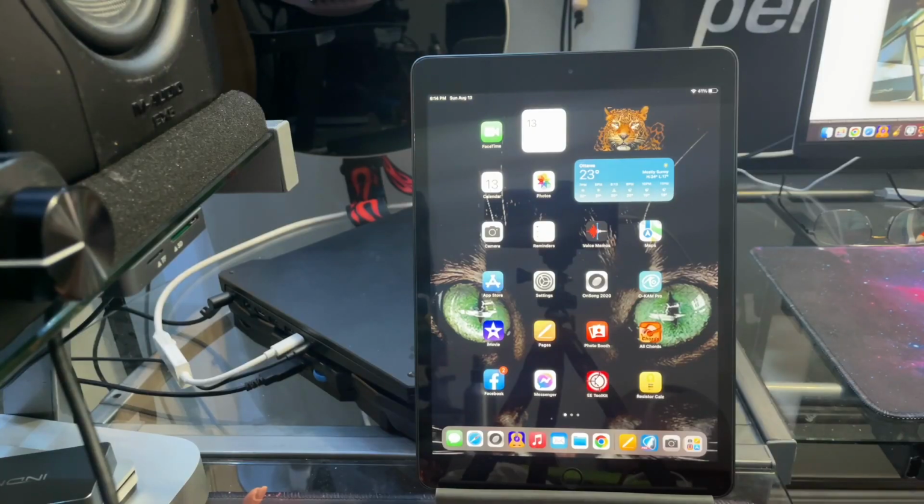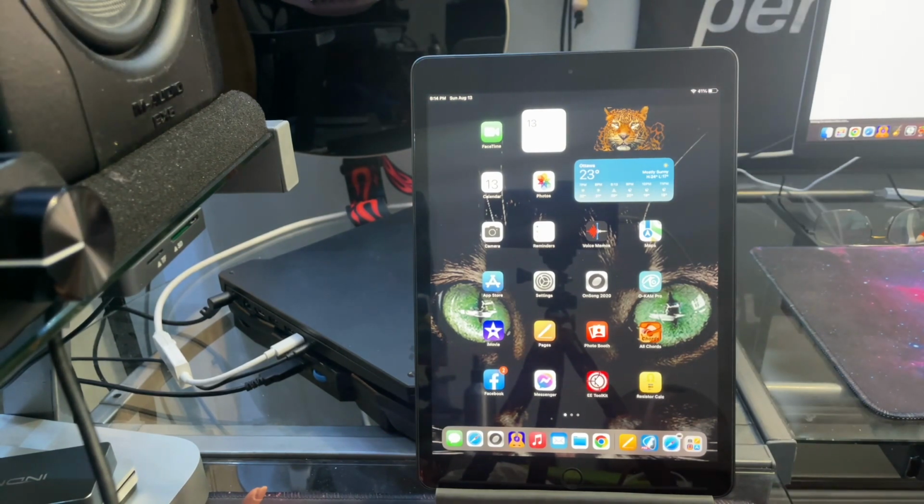Welcome back. The Apple iPad 7th generation. Okay, so let's go over the specs first. We have a 10.2-inch screen. It was released in 2019. Still currently supported by Apple too, and you can still buy them refurbished for sure. Brand new, I don't know. You have to look around.